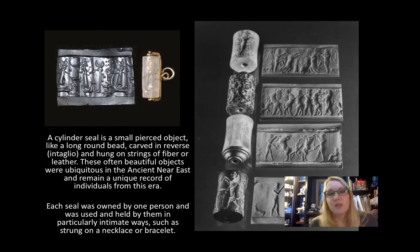And they are often made in beautiful semi-precious stones, lapis lazuli, which is a beautiful blue, or moonstone, which is this lovely milky stone here. And if you go to LACMA, Los Angeles County Museum of Art, you can see a beautiful display of cylinder seals that they have, and you should really marvel at how small they are and how beautiful the stones are that they used.